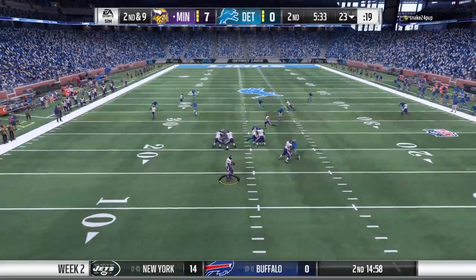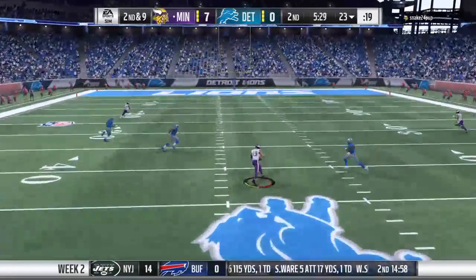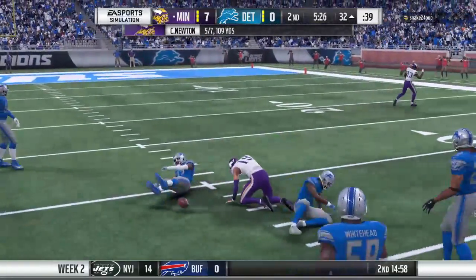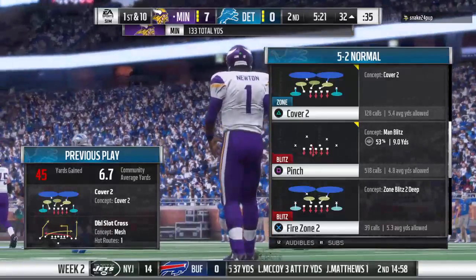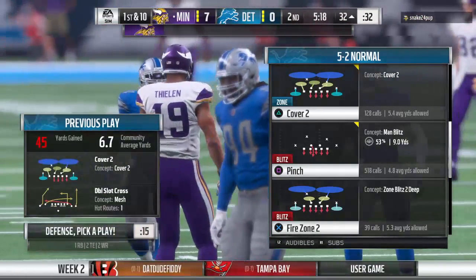On 2nd down, here's Newton. Lets it fly for Thielen. He's got a man, complete. And he takes it all the way down to the 32. It's a big one there for the Vikings. 45 yards.